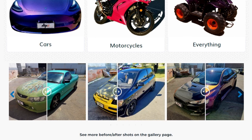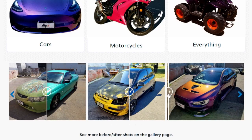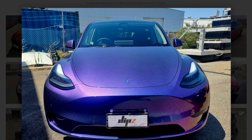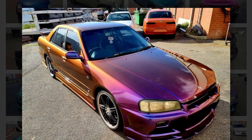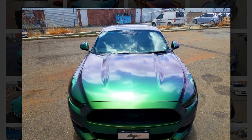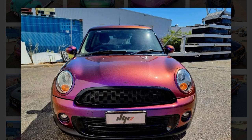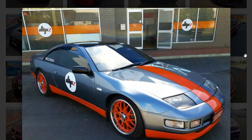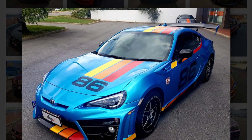Dips take your car, clean it, mask it up, apply the base color, and then the protective clear coats, gloss or satin, depending on your choice. As you can see, colors are only limited by your imagination. And there are plenty of color shift and metallic options to choose from or mix and match. You can even add decals to the top of the dip. This is one of my favorites.